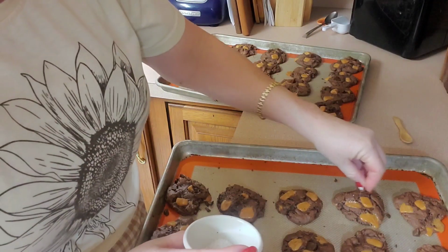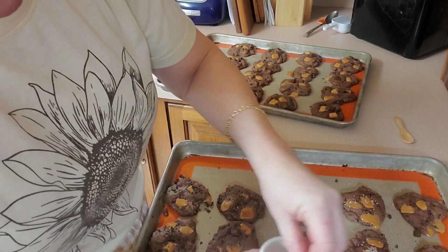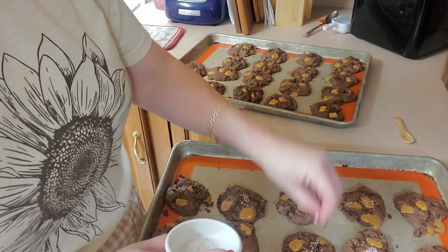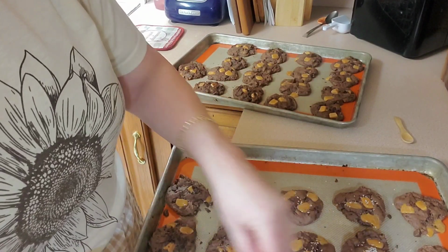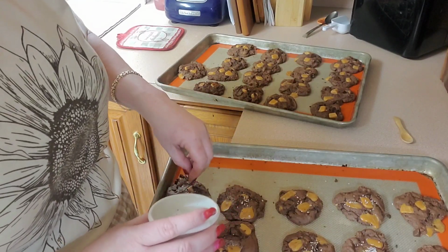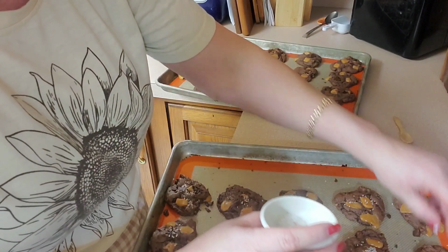Okay, so we're going to sprinkle some coarse salt all over them. Let them set for a few minutes, and then they are done. We can put them on the cooling rack.